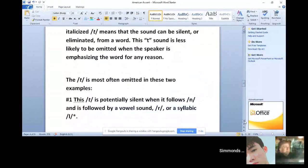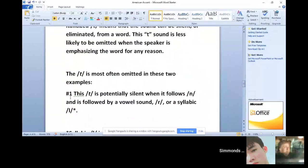So there's two kind of examples. I'm just going to read this because it can get a little confusing here. The italic T is often omitted in these two examples. The first one is this. I can't even pronounce it because it says it's omitted sometimes. So this T sound is potentially silent when it follows the N and is also followed by a vowel sound R or a syllabic L.